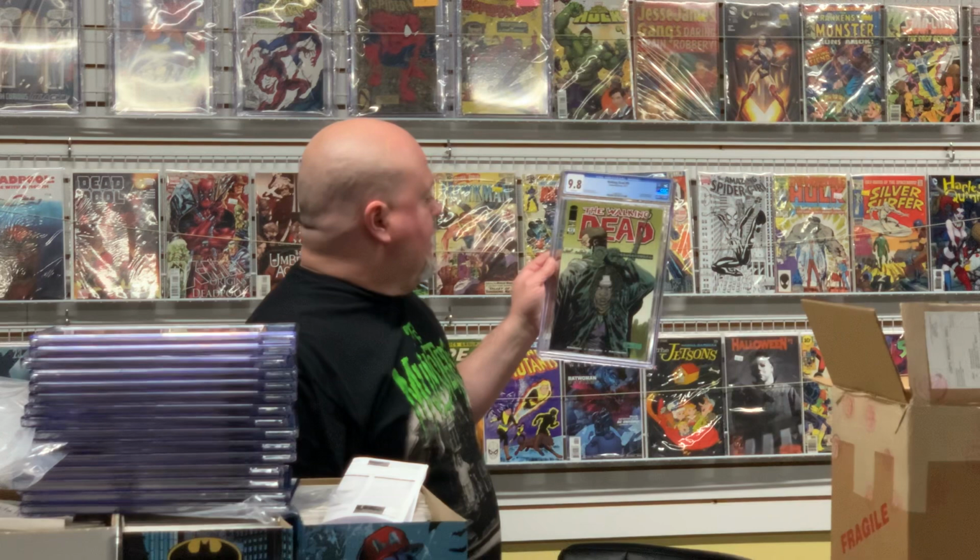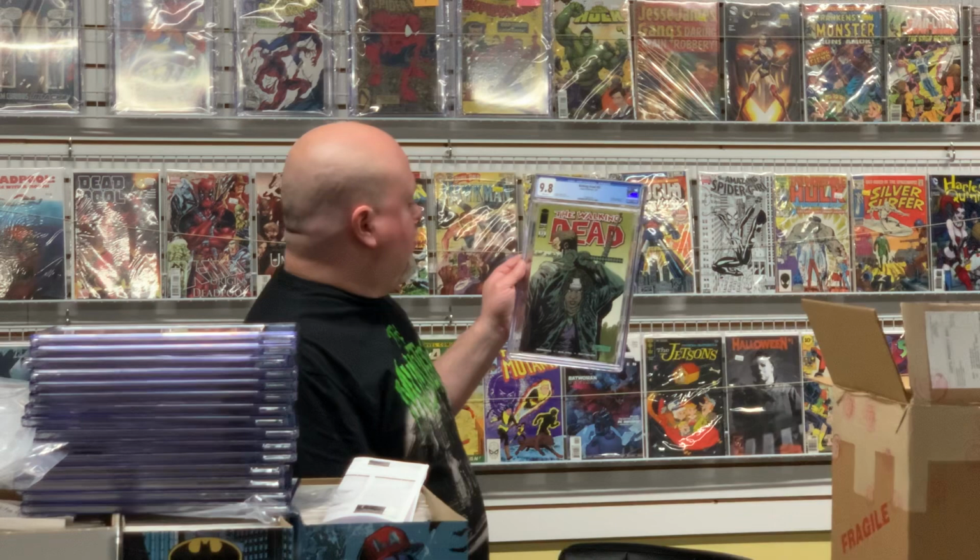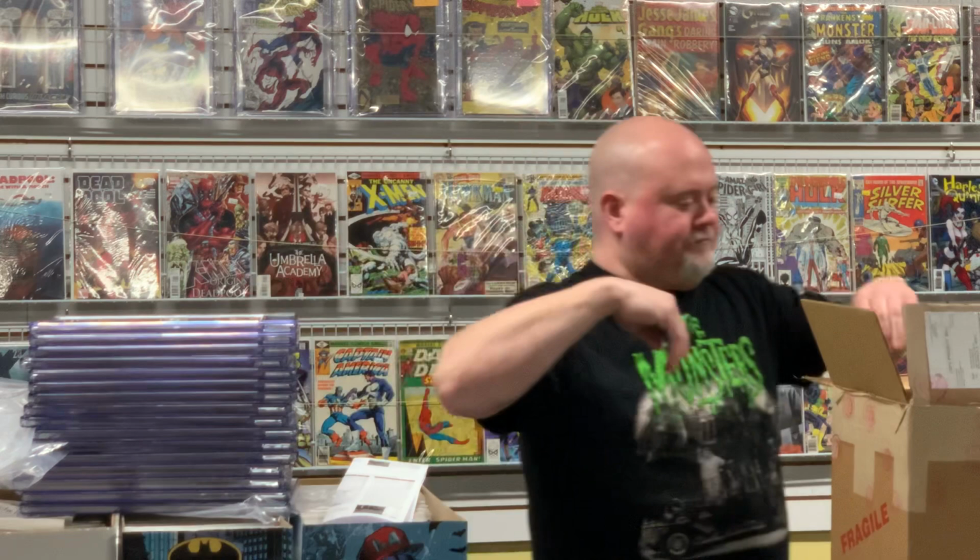Here's another Walking Dead. First appearance of Jesus. Again, I wish I would have had this a year and a half ago, because it was really hot before his storyline came to an end. But still a very popular character in the comic and the TV show. And a really killer cover with him and Michonne on it. So, really dig it. It's really cool.